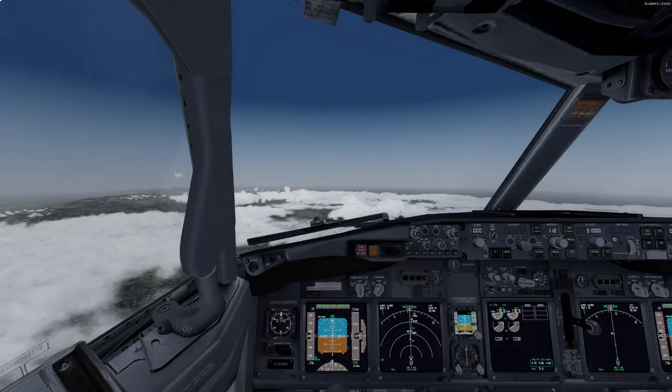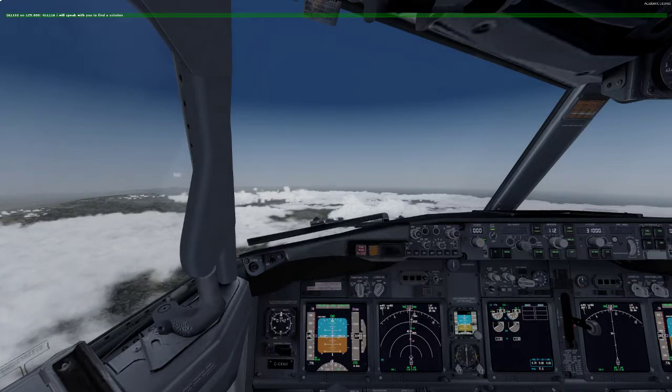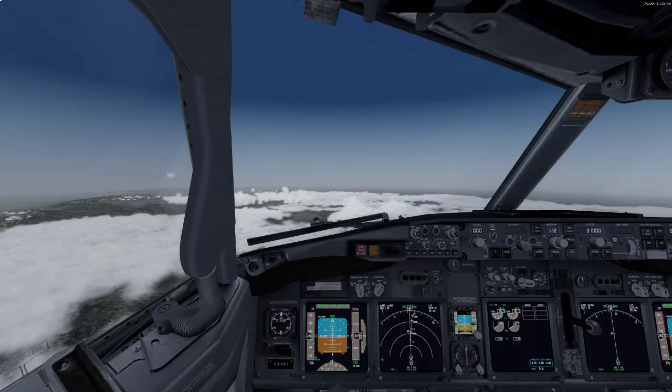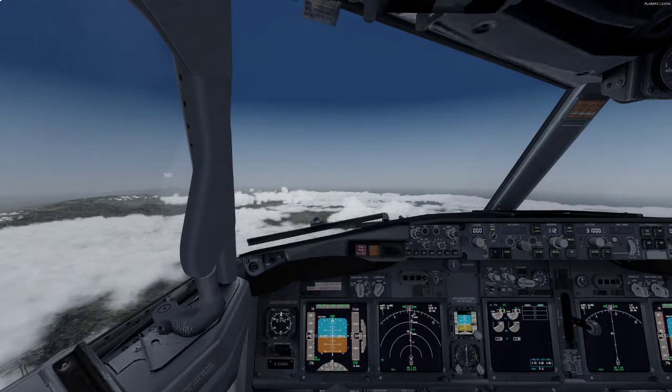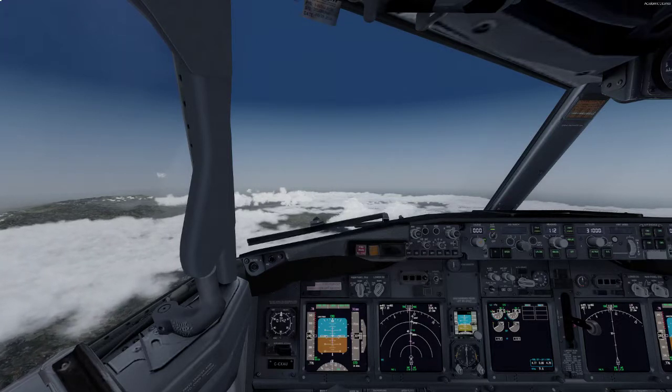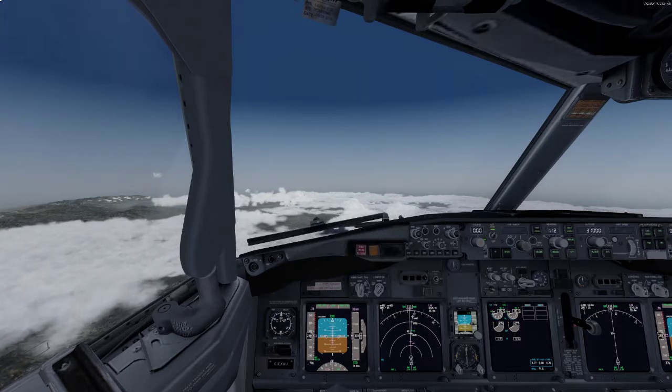United 820, turn left, heading 050, vectors to final approach course. 050, United 820. American 717, turn left, heading 350. 350, American 717. Go ahead. Just let me know when vacated 350. Roger, Canadian Xpress 1, descend via the Comics 2 arrival. Descend via the Comics 2 arrival, Canadian Express 1.